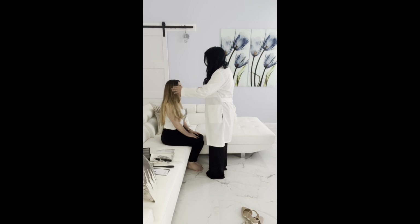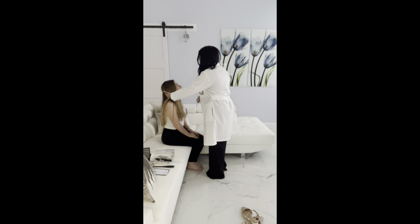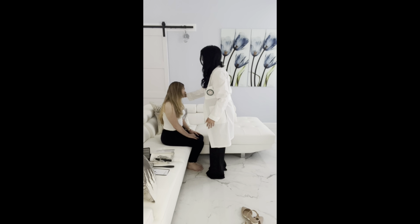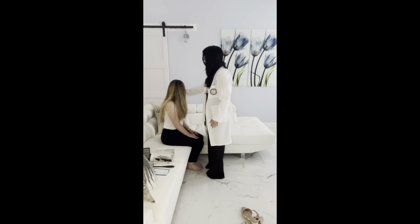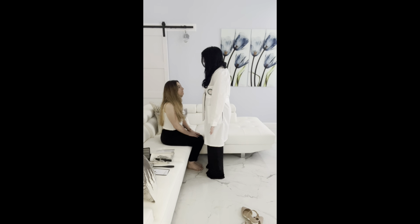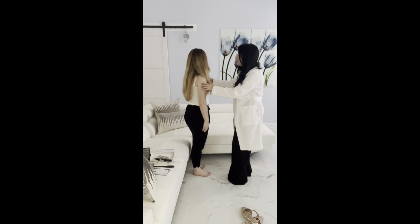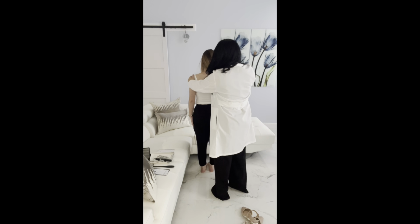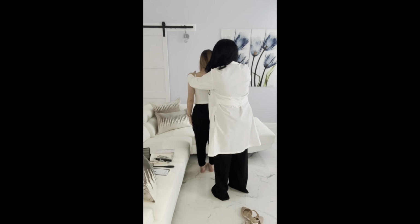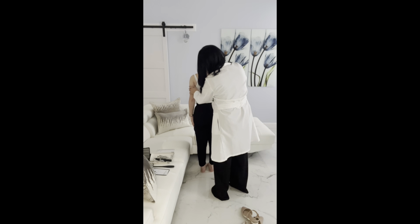So head down, perfect, head back. Perfect, head to the side, to the shoulder. Perfect, to the other shoulder. Perfect, now turn. Perfect, and turn. Perfect. Alright. So the next thing that we're going to do is I'm going to have you stand up. Okay, I'm going to have you turn around and I'm just going to go ahead and palpate your shoulders. And your spine since we're here.